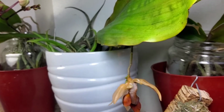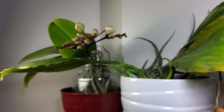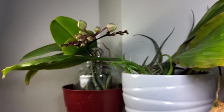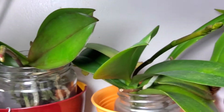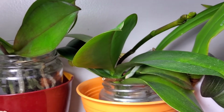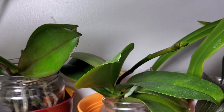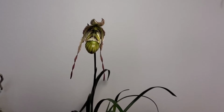flower again. So now it's really Phalaenopsis spike season for me, as it is every year. So this one has white flowers, this one has pink flowers, and this one also has pink flowers. So you'll see that in future updates.